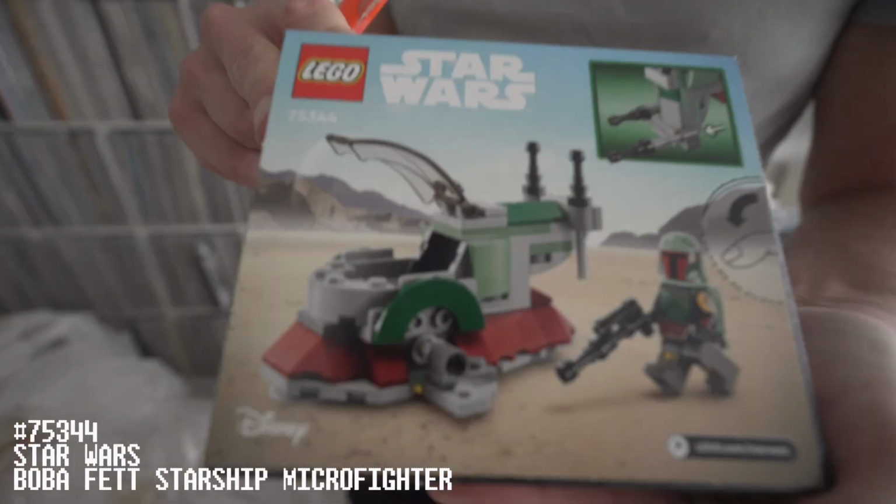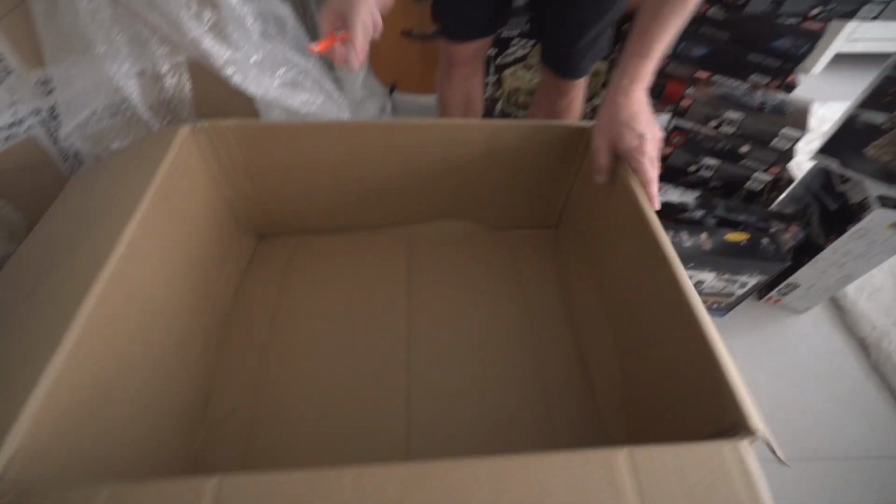This is what it looks like. Boba Fett Starship Microfighter. Probably the smallest set we have in here. So that's it for box number 3.